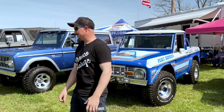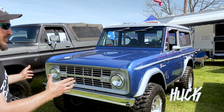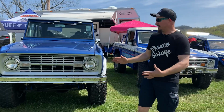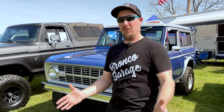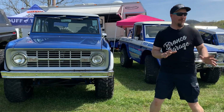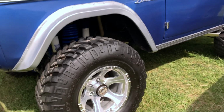Let's check them out. This is Huck, and it is Daytona Metallic Blue. It's a 1972 Ford Bronco Explorer Sport, a very rare option, only 1 year. It's got a 302. It's got a really interesting transmission, 4-speed overdrive. I think it's a T18, but honestly, I don't know. But it drives like absolute fun. And it's got side pipes, 33-inch tires, a 3.5-inch Duff lift.